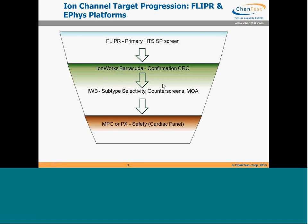So what I'm going to focus on is the validation of assays on Barracuda that allow us to do this kind of concentration response, pharmacology, subtype selectivity, and some mechanisms of action.